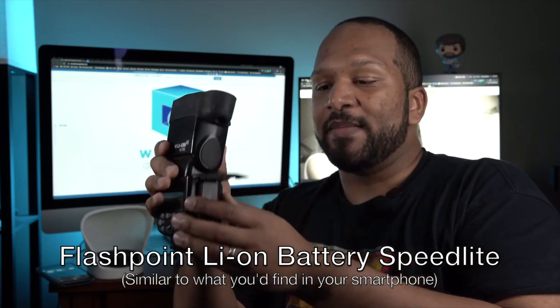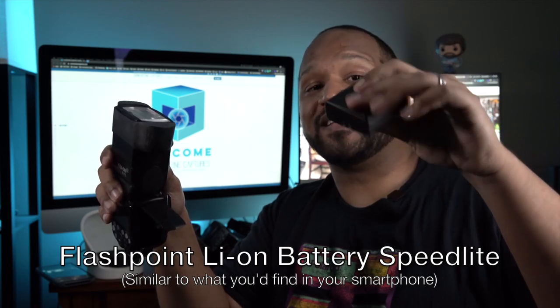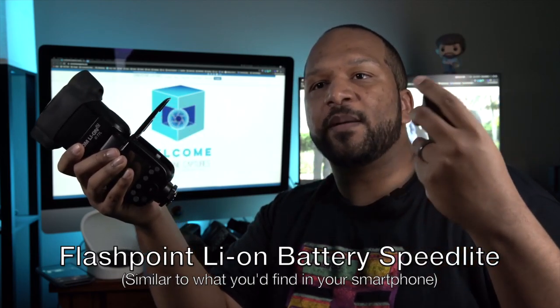I love these things. This uses a lithium ion battery, which again, not AAs. So you don't have to constantly go out and buy packs and packs of AA batteries to back up. You don't have to buy rechargeable AA batteries that start losing their charge after a year or something like that. This lithium ion battery is like the truth, because unlike the AA batteries, it doesn't have to wait to draw power from batteries in order to pop off another flash.